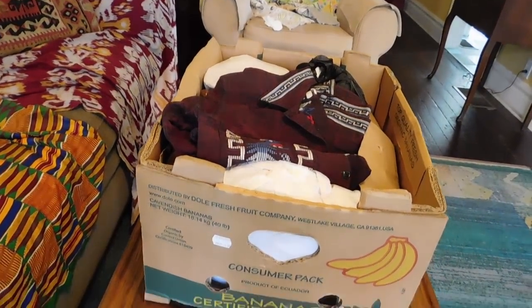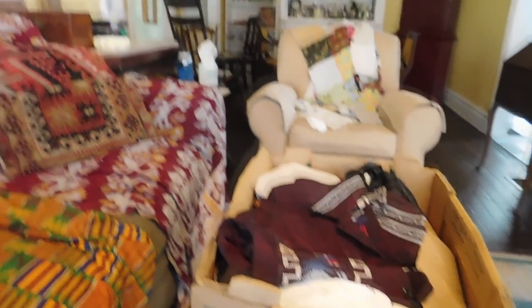So, ooh, there's a cat right there, but you can't see her. Hi! So I'm going to show you what the box looks like first, and then we'll get going. That is the box. It's a banana box. Interesting.